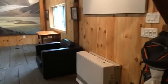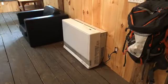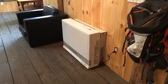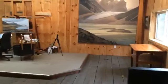All right. Now we're going to walk back through. For those also interested, note that to heat this barn, everything is this one heater right there. That is a very high efficiency propane furnace, and it does the whole space just wonderfully. Very fuel efficient, and I don't know how many square feet this is, but it does a nice job.